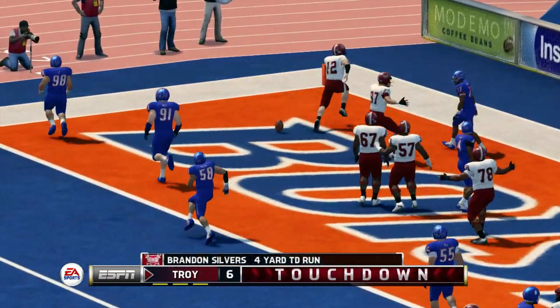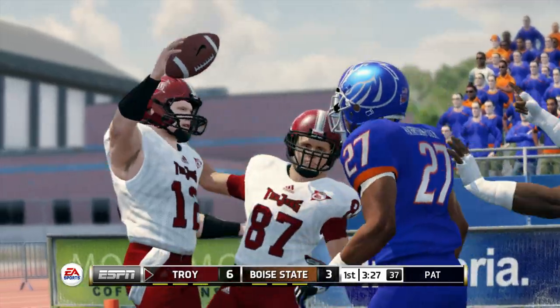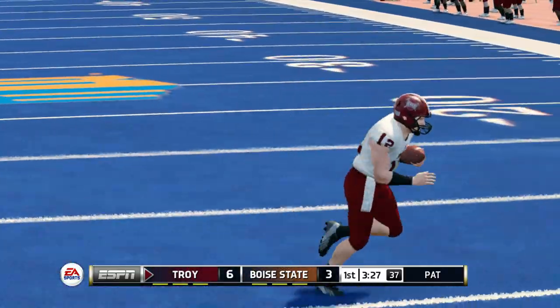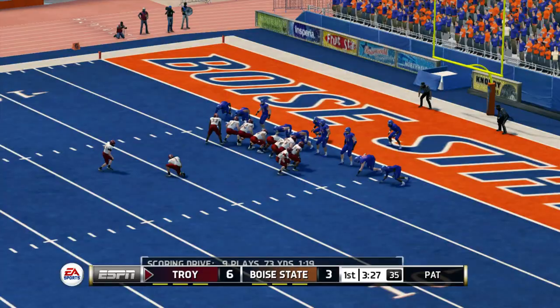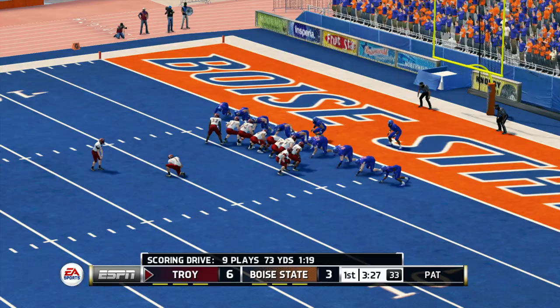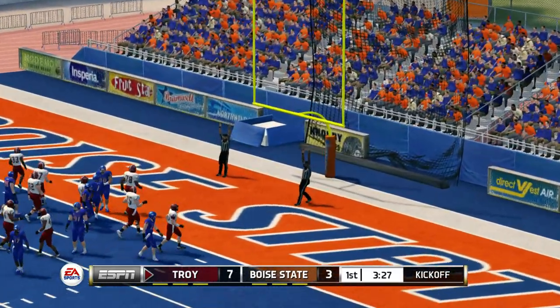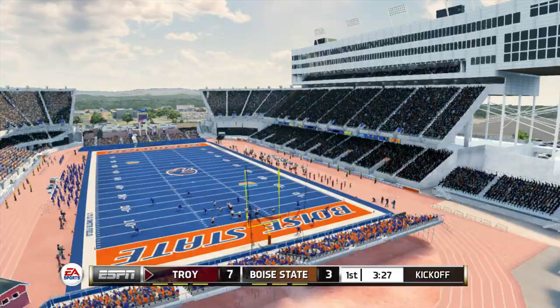Touchdown, Troy. Things can get pretty fierce in this territory, but they look totally in control there. And he tacks on the extra point. So a 7-play, 76-yard drive, and they put up 7 points.